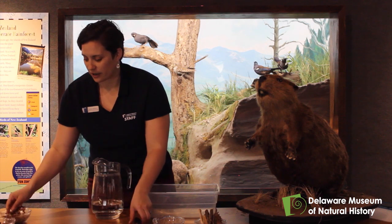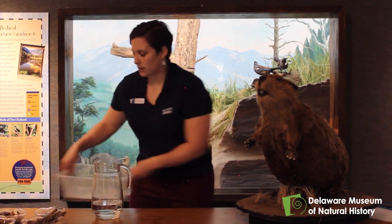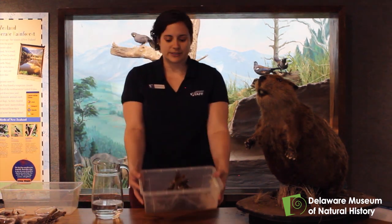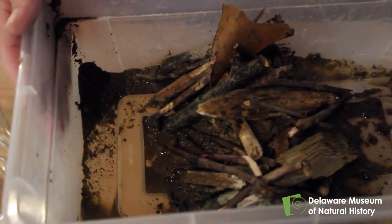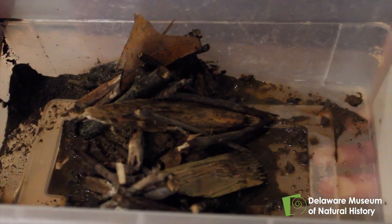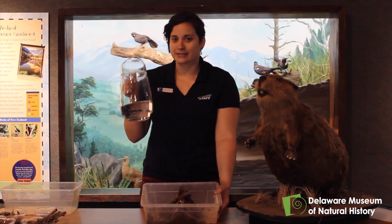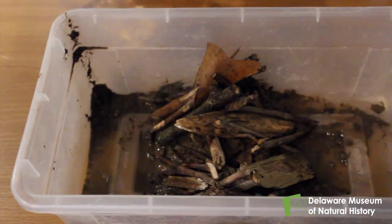Let me move these to the side. I'll get the example. So you can see that I built this one here, and I used a beaver dam as really my inspiration for it. I put some mud in the middle with some rocks and some leaves to hold it all together, and I lined the twigs up like that. So we're going to test it and see how it goes. We're going to pour some water on the side over here and see if it goes through on this side.